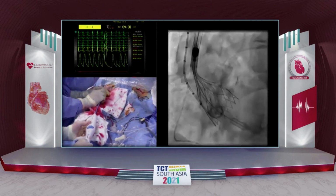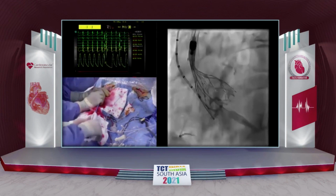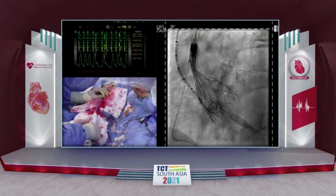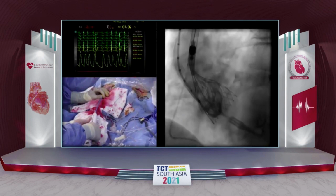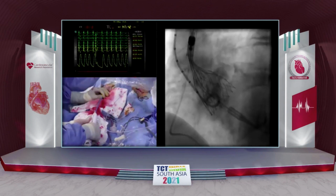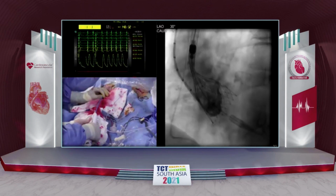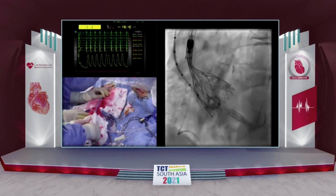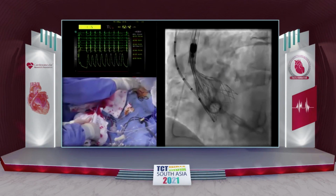Okay, wires pulled back, and we will take one more angiogram, Andrew, before we couple on. These are only 10 mil shots, by the way. You can see that by just waiting another 5 minutes, the technology is already working. The PVL is mild, I guess. I'm going to pull the pigtail back, and we're going to release in a minute.